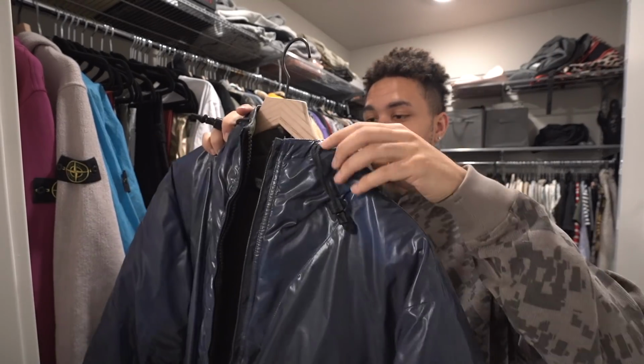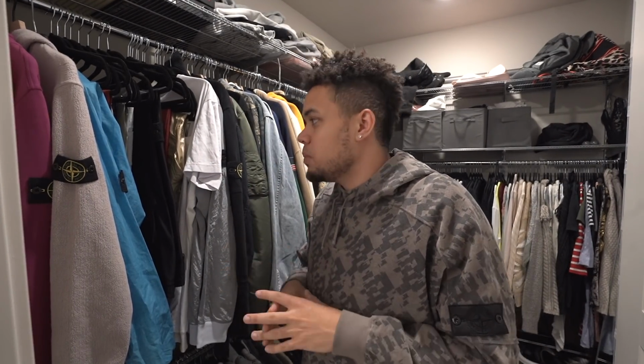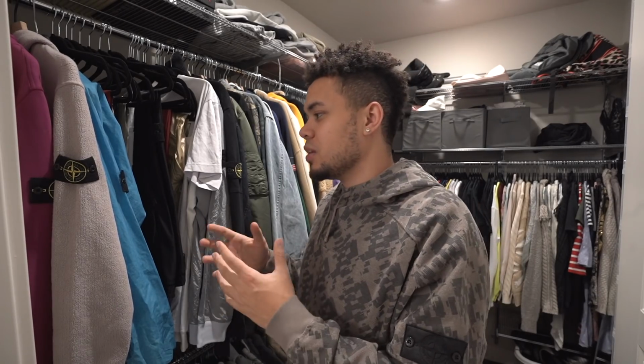I love this jacket. I ended up picking this up on eBay, actually. You can get a lot of deals on eBay, but you gotta really look out because there's a lot of fakes on eBay. So you gotta make sure you don't get finessed for that. eBay's really a slippery slope when it comes to Stone Island. I even use stuff like Grailed. I'd rather just get it directly from a retail store, but sometimes it doesn't always work that way when you're looking for stuff that was released previously.